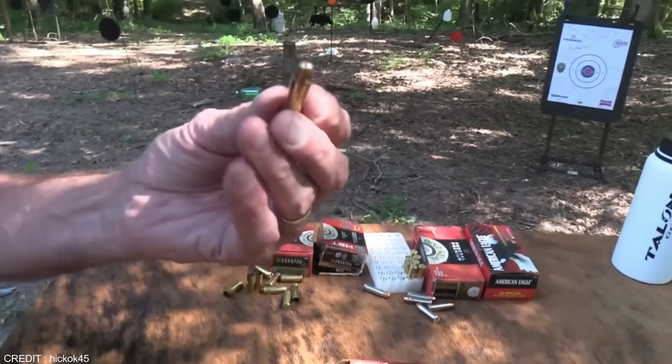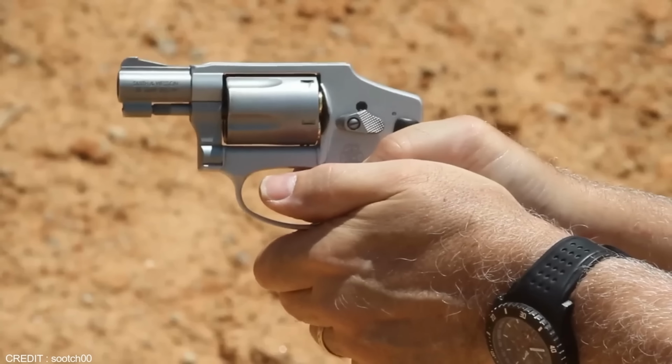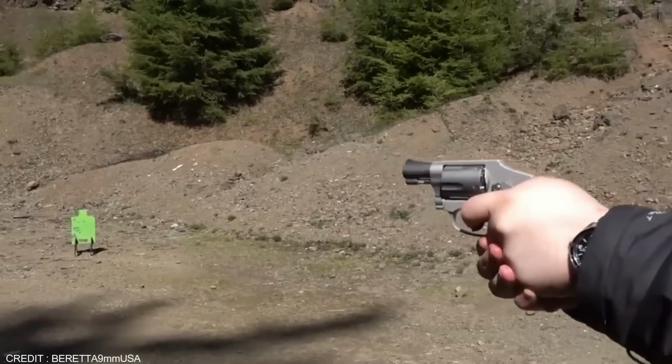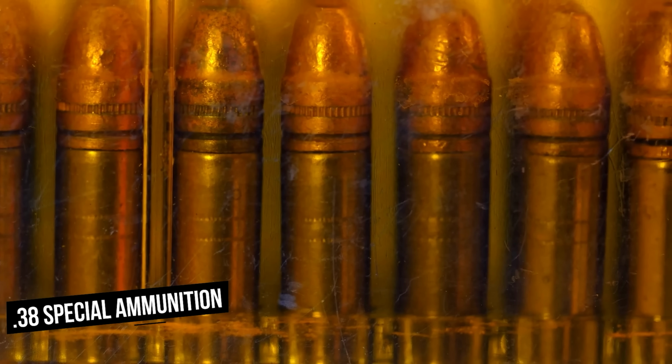With identical velocities and standard pressure ammunition choices, you will experience less recoil and muzzle flash and a more shootable round. The Smith & Wesson 642 has 5 rounds of 38 Special ammunition.